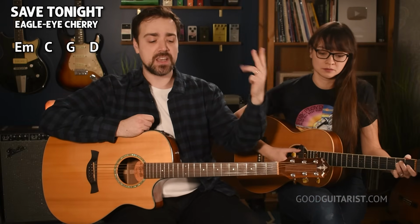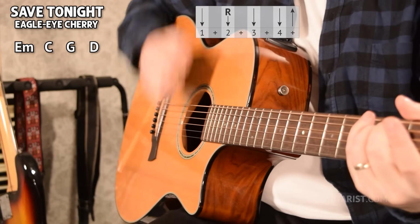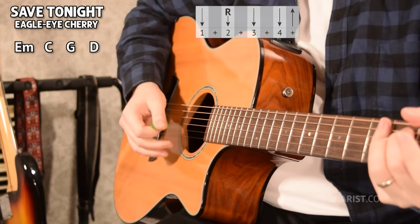Anyways, let's jump in with our first song, the ultimate four-chord wonder, Save Tonight by Eagle Eye Cherry. Okay, I gotta put my glasses on because we're reading lyrics and I can't see very well. Yeah, she can't see. So this one is E minor, C, G, D, and we're going to use the basic pattern, down, root, down, down, up, which we learned. Let's just try this one out.